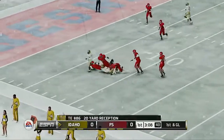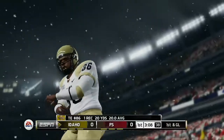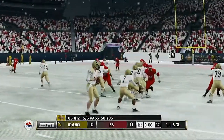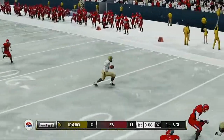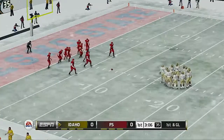He's got it with room to run. What a play to set him up with a 1st and goal. A nice completion to the tight end. A good play here, and the thing that I notice is that he provides a nice big target out there for the quarterback. This is the 9th play of this drive.